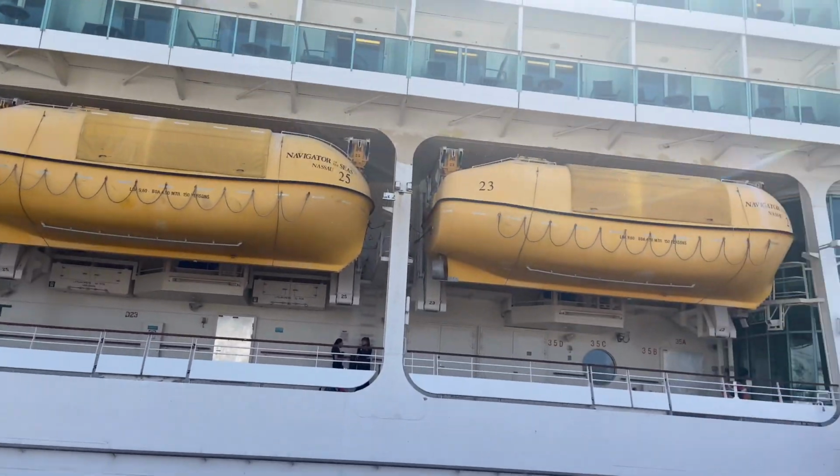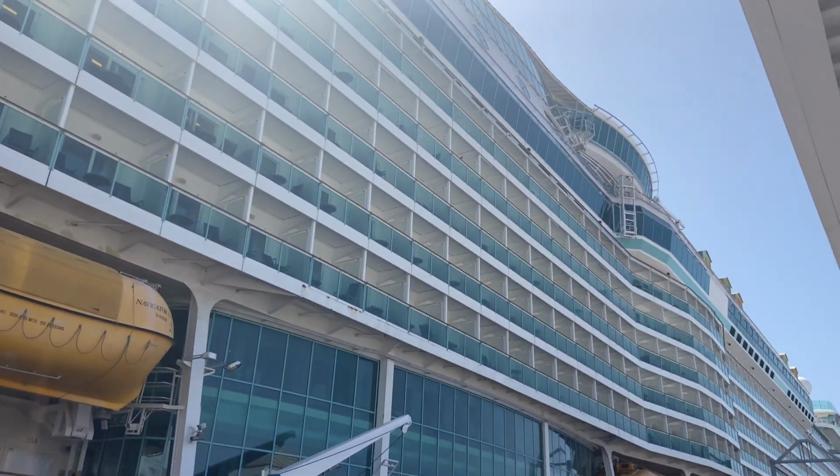That's the boat, guys. That's the 18 or 16 story boat that we're going on. Crazy.